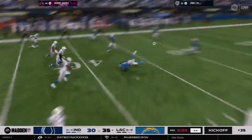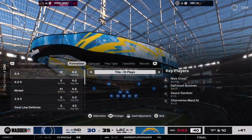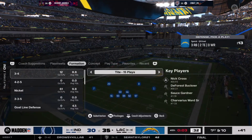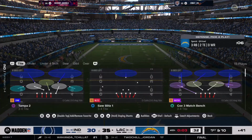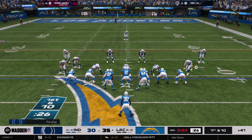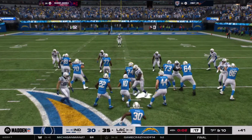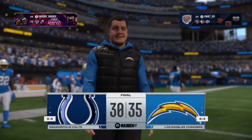Down to the final few seconds of this one as the kick is away. Late in the game, this is where you see teams really start taking some chances. And boy, this was a big one, but it's not going to work out. Defense can stop it twice more as the kneel down comes. So this one is over. It's in the win column for the Chargers.